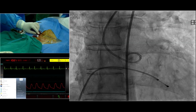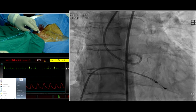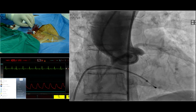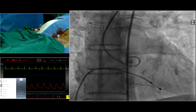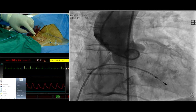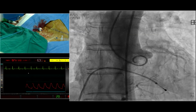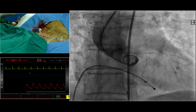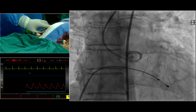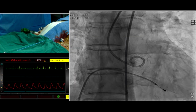We have a 7 French sheath which is lying in the artery, and we have a pigtail catheter here which goes through it, and the port is attached to the continuous pressure monitoring which shows the pressure on the screen. We have a temporary pacemaker which is balloon tipped from the 8 French venous sheath, which is already there, and then we have an extension line for the anesthesia to give drugs. We have a 14 French Python sheath with one ProGlide which is already done, and this is what we have done till now.